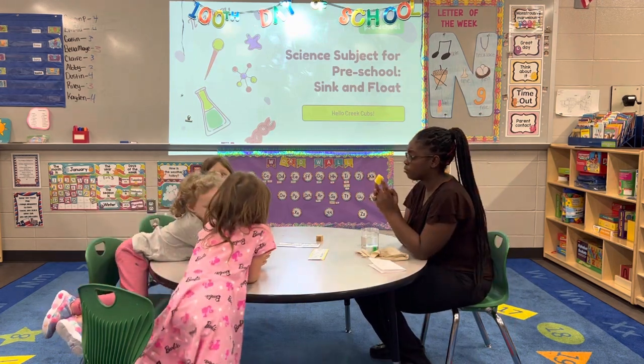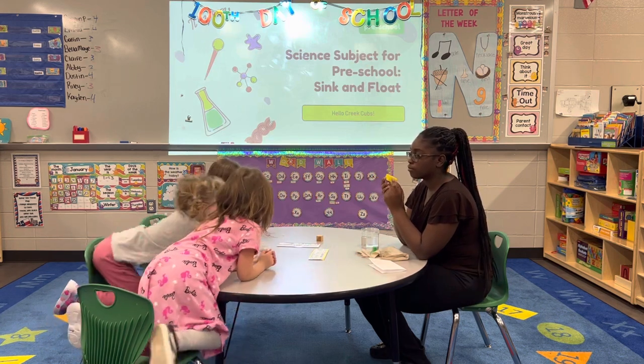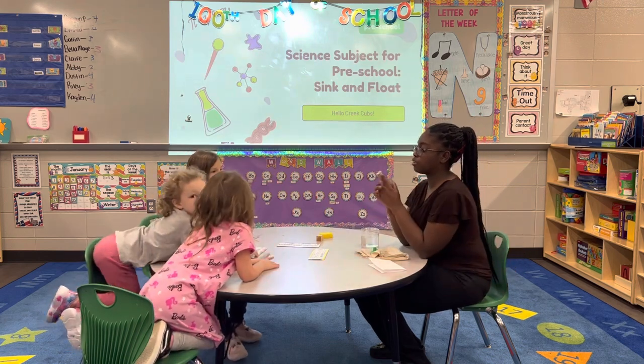It's not heavy. Okay. It's going to sink or float? Float. Why is it going to float? Because it's not heavy. Good job. What about this metal block?